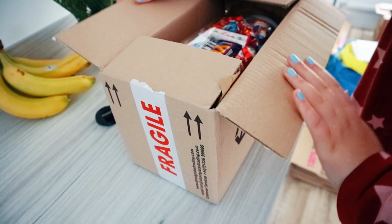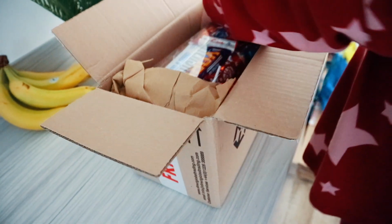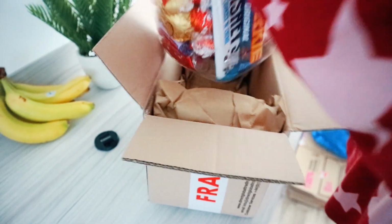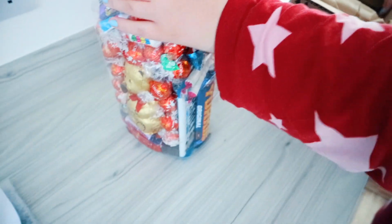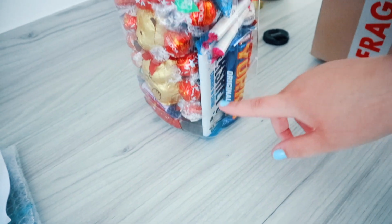Whoa. Oh my god. They didn't tell us, they just said we'll send you something. Oh my god, it's a whole jar of sweets. This is hilarious because yesterday you literally said, oh, I want some chocolate, like random chocolate. Oh wow, there's loads. Hershey's cookies and cream.